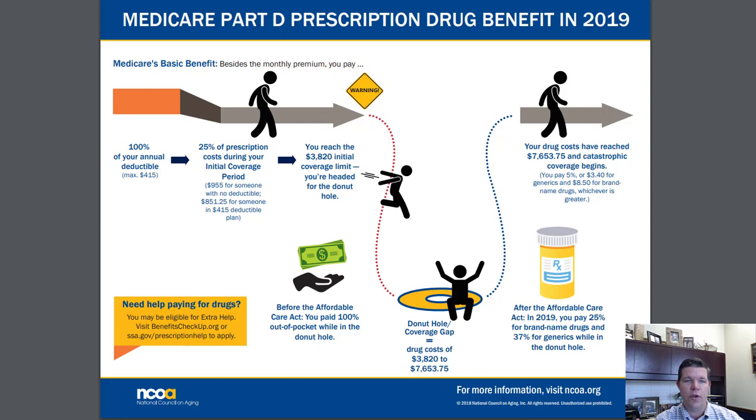So what I wanted to show you here was just this little graphic. This is one of my favorite graphics on Medicare Part D. It comes from the National Council on the Aging. You can look up their website at ncoa.org. And it just shows you how the donut hole works.